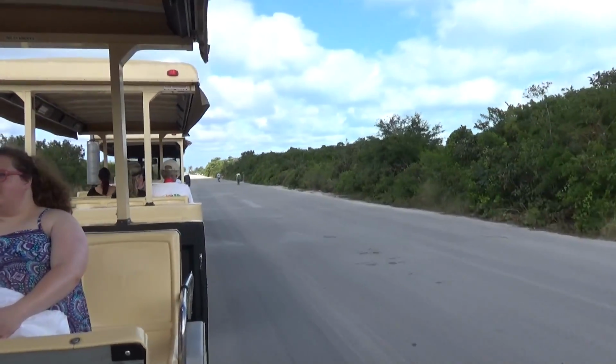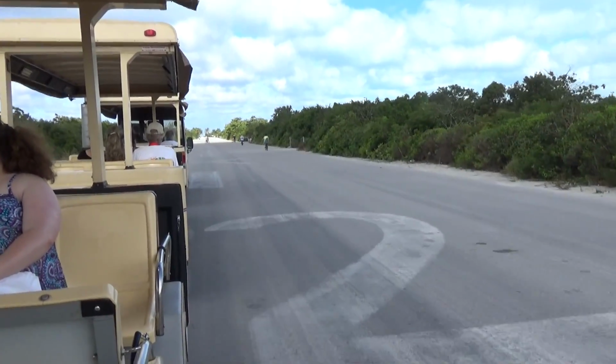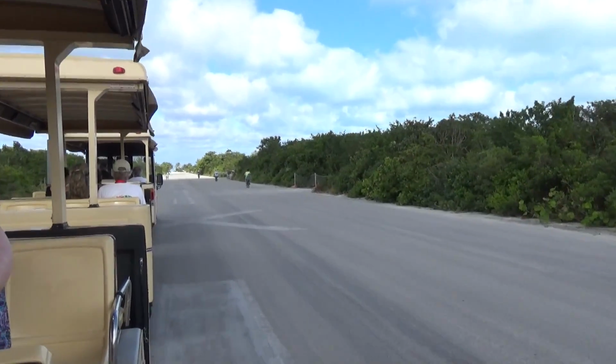I don't want to walk, but this is an old landing strip that they used to run illegal drugs on before Disney bought the island. But so it's pretty neat.